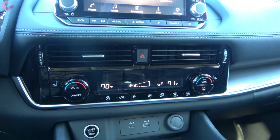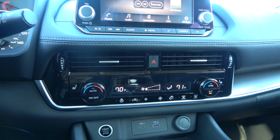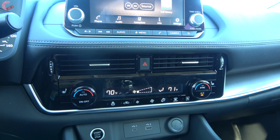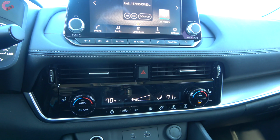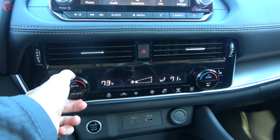Alright, so now let's go ahead and talk about the climate controls. So on your base model, you're going to have a manual climate control setup. On this SV, we've got the dual zone automatic climate control setup. And then on the SL and the Platinum, you have a 3-zone automatic climate control setup, which Nissan says is class exclusive.